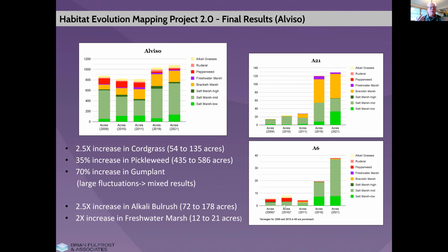So again, we see increase in salt marsh species, a 2.5 times increase in cordgrass, 35% increase in pickleweed. See about a 70% increase in gum plant. But again, we see quite a bit of fluctuations, and we've had mixed results with some of that gum plant. Also, similar increases in the brackish and freshwater marshes. When you zoom into some of the restored ponds, I think you're seeing trends that people really expect.